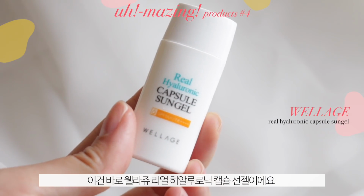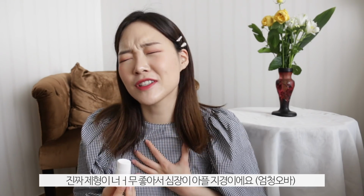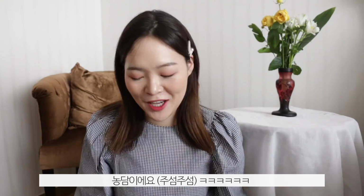And speaking of Wellage, if you guys have been following me on Instagram, you saw me talk about their beautiful sun gel that they just came out with. This is the Wellage Real Hyaluronic Capsule Sun Gel. Oh my gosh, guys, what the heck? This sun cream is probably one of the best sun creams I've ever used. This is obviously a sample version. I don't have the full product, and I've been testing it out, and I can say, guys, legit, this is such a beautiful sun cream. Guys, try this out. You will not regret it. Enough said. Just try it out, guys. Just do it. I'm just kidding.